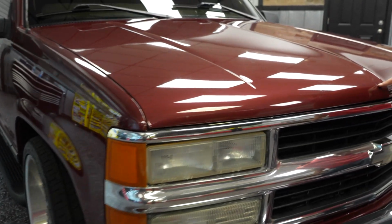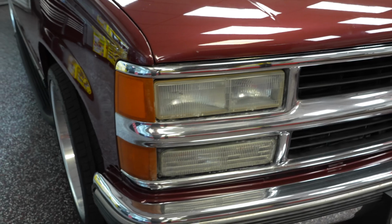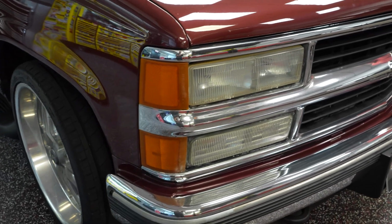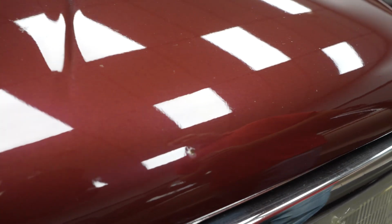Right here, you got an imperfection. That's why you're watching this video. Majority of our sales are sight unseen, out of state, so we try to represent the vehicle as fairly and as accurately as we can. Right here, you have another imperfection. It's a great driver quality Suburban. If you were looking for something perfect, you'd be afraid to drive it and you'd spend a lot more money.